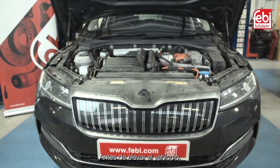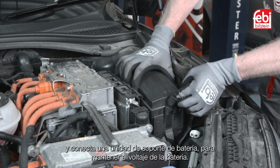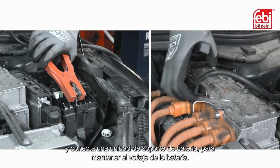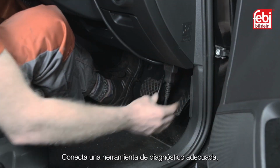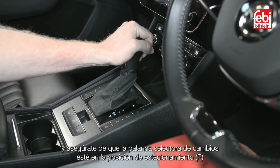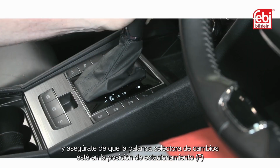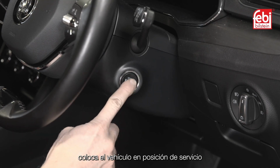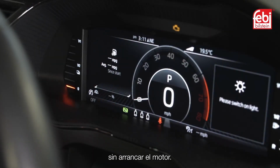Before raising the vehicle, open the bonnet, remove the fuse box cover, and attach a battery support unit to maintain the battery voltage. Plug in a suitable diagnostic tool. This is essential for several parts of the process. Then ensure the gear selector lever is set in the park position. Put the vehicle into the service position by pressing the Start button once, without starting the engine.